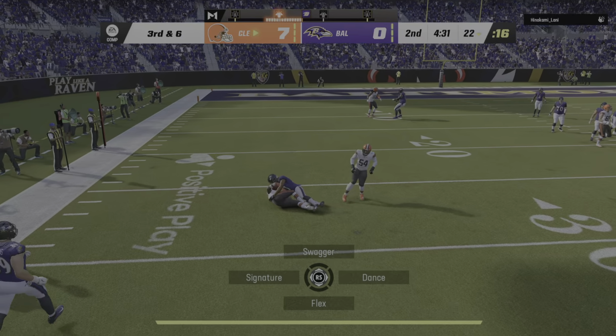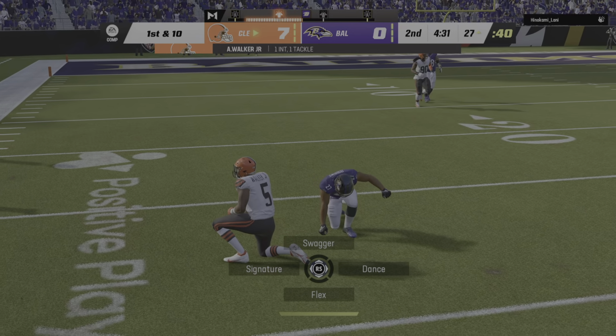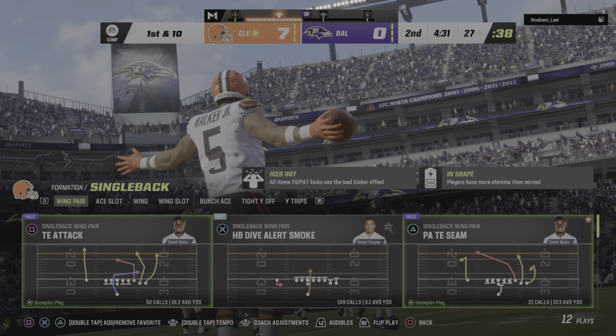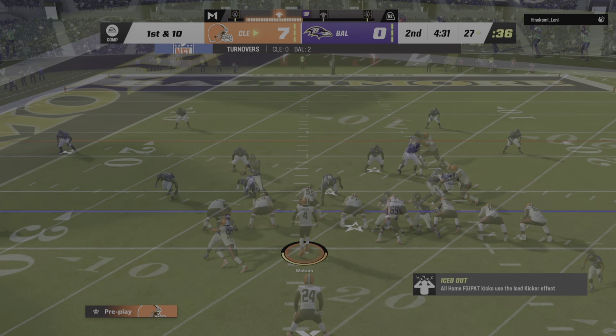All right, rifles one, that's going to be intercepted. Picked off by Anthony Walker. And the Browns are going to take possession of the football. So rare to see any quarterback toss back.